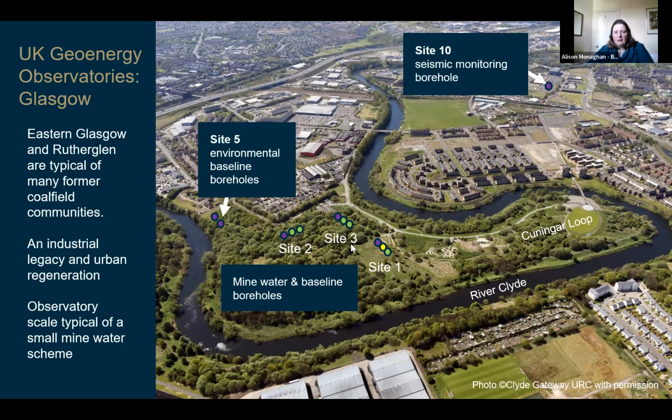And then obviously under the ground, there are the coal mines. In this place, there are 7 mined coal seams, and the boreholes drilled here have penetrated into 3 of those coal seams. And fairly obviously from this diagram, this location is very close to the River Clyde. The Clyde is flowing in this direction around the Cunningar Loop and then down towards the sea. So from a groundwater and surface water point of view, there's a lot of interest in the interactions between the two. The other thing I would mention is that in some parts of Glasgow, more towards the city centre, for example, there are known areas of land contamination, which is a fairly common challenge in these types of urban environments.